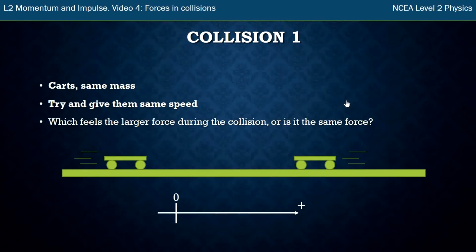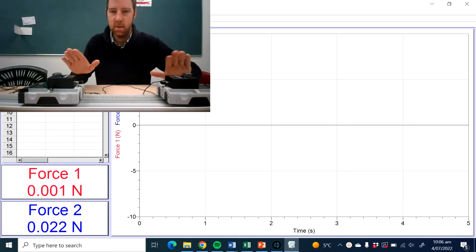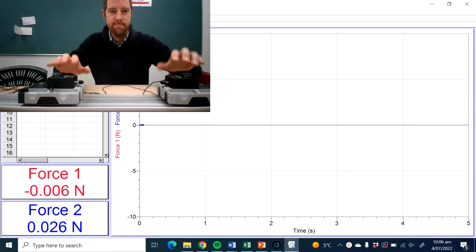Okay, so in the first collision, the carts are just the same mass, the same carts. I'm going to try and give them the same speed. As a quick check to see what you think, which do you think feels the largest force during the collision? Is it the cart on the left, the cart on the right, or do they feel the same force? Okay, so this is equal mass, equal speed. Here we go.